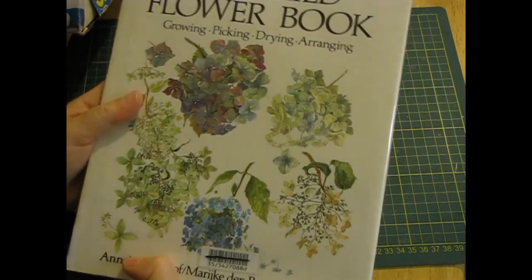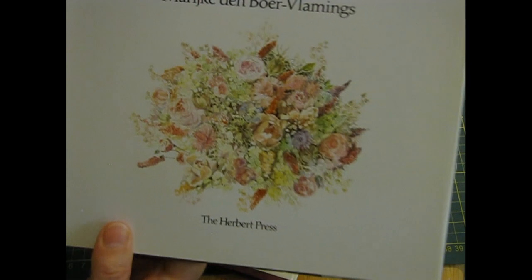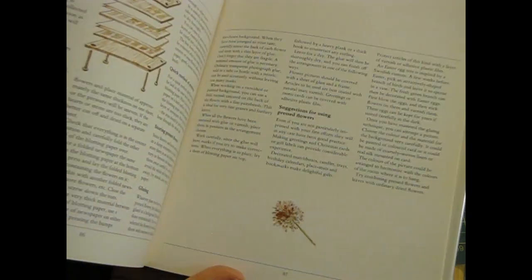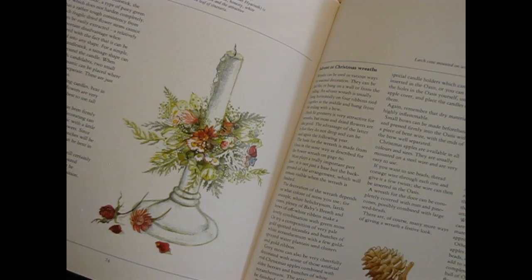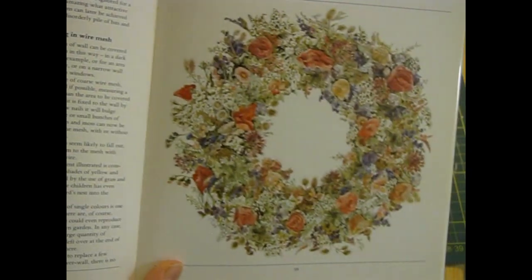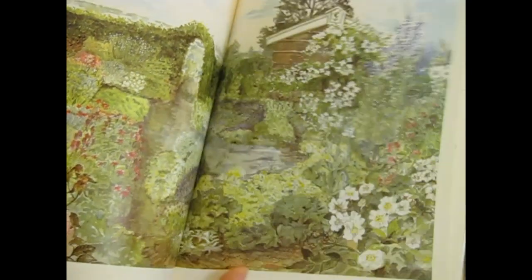And then the dried flower book. Growing, picking, drying, arranging. This one is 1980. Again, it just has really cool pictures in it. I love that they're illustrated, the flower arrangements. So I couldn't really walk past those ones. Garden pictures.